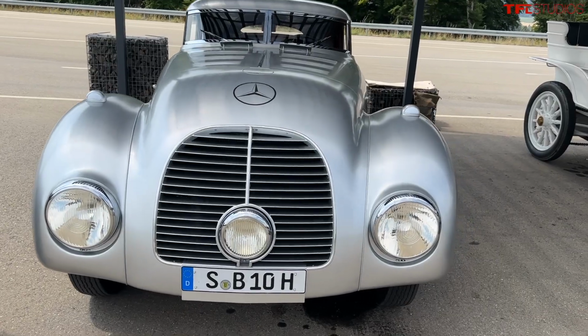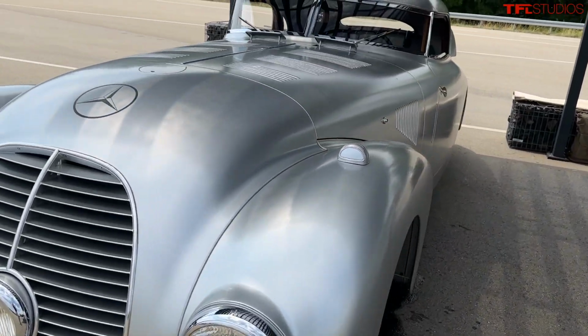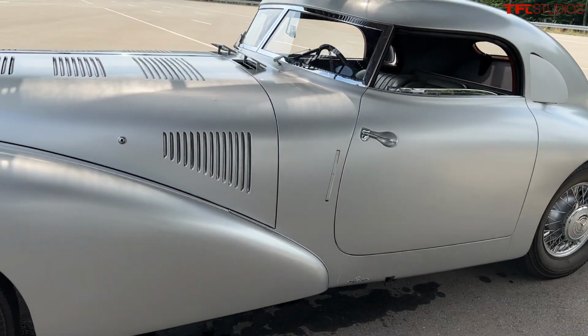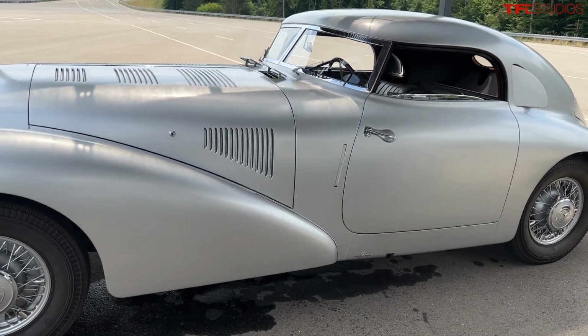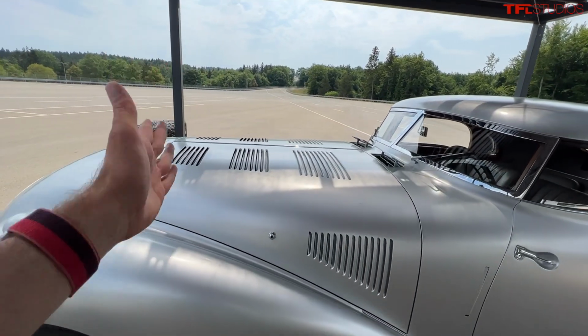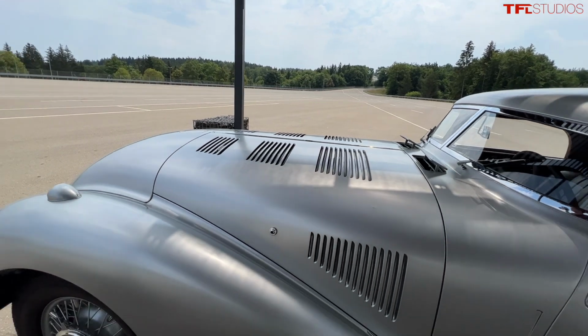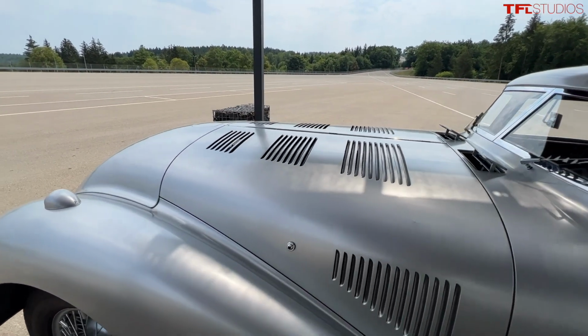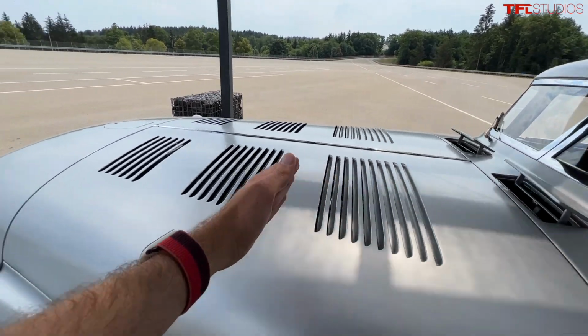Let's talk about it from a design standpoint. Obviously, it is an enormous machine. If you park this next to an S-Class of today, you're probably going to dwarf it. And it's got a straight eight engine, a 5.4 liter inline eight with a supercharger that makes right around 185 horsepower. But that is where a lot of this incredible proportion comes from.